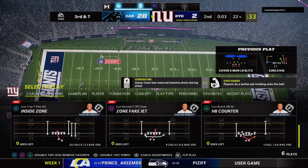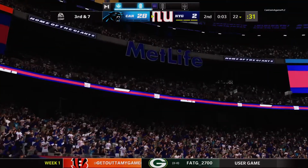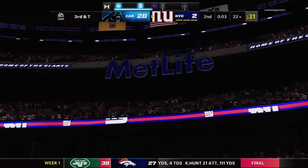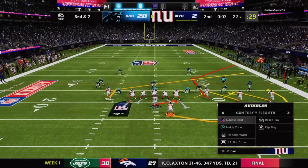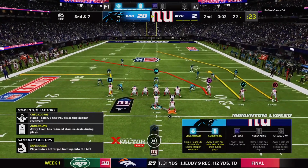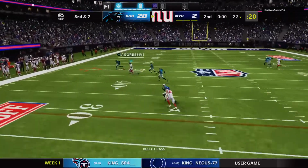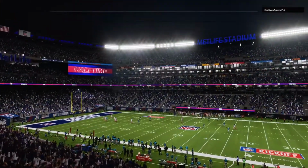That's a nice job defensively to make sure everyone was accounted for, because ordinarily you pick up the guys downfield and sometimes you forget about the running back. In this case, they did not and dropped him for no gain. He'll throw now on the final play. And it's incomplete. Took a shot, couldn't connect.